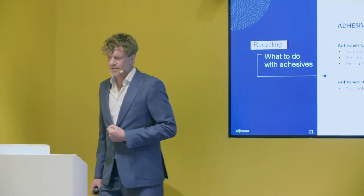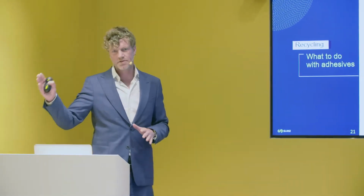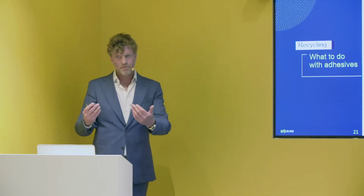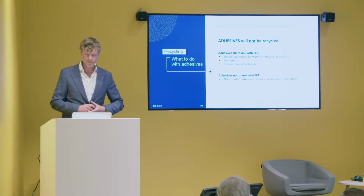On adhesives, they will not be recycled. So we see a lot of statements these days about 100% recyclable. Even Coca-Cola company claims their aluminum cans are 100% recyclable. It's just not true. There's a plastic liner in there which will not be recycled. There's ink on the outside that will not be recycled. So please be careful with all the things you pledge to the market, because 100% recycling is not possible. And adhesives is one of them.